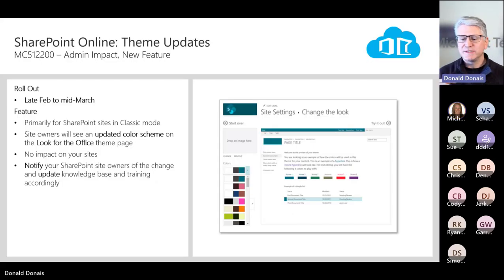So let's get on the SharePoint side of things. SharePoint Online theme updates happening late February to mid-March, and really it's for those SharePoint sites that are in classic mode. You're going to see things change. So it's really the owners of these sites, again, in classic mode, that are going to see these little changes to the look. It's just going to be a little different feel.